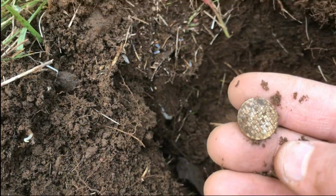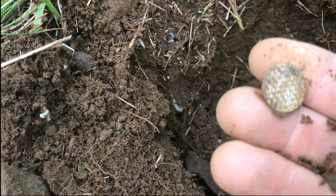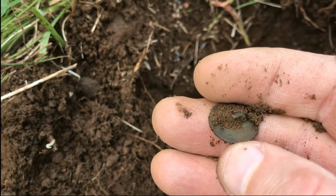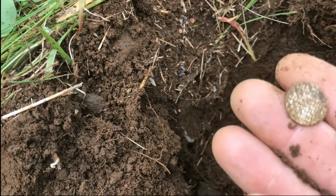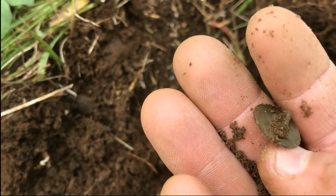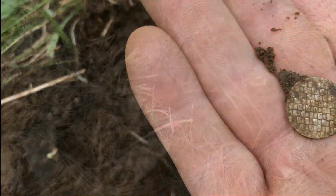Holy cow, look at that one. Man, that's a pretty one. Look at that. Wow, what a lovely button. Yep, 1700s all day long. What a lovely design. Like silvered on the top, you know? Wow, I like that one. Cool.